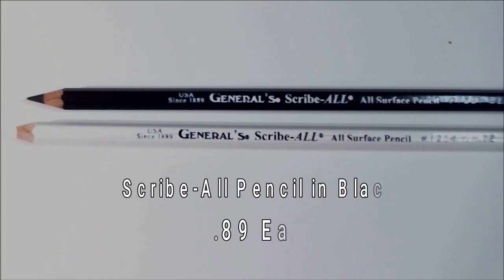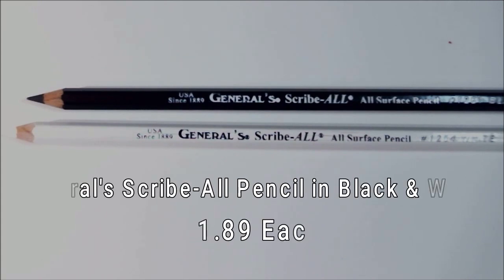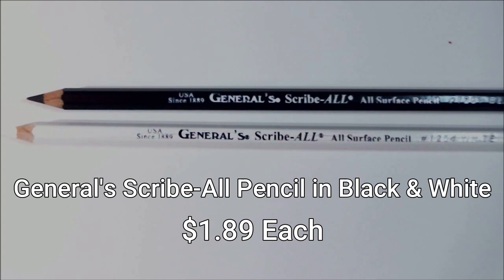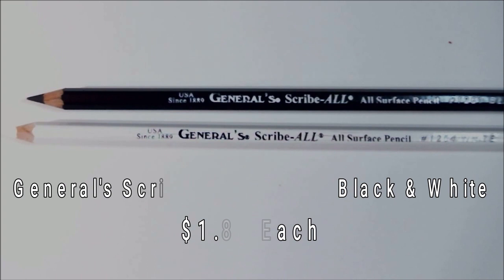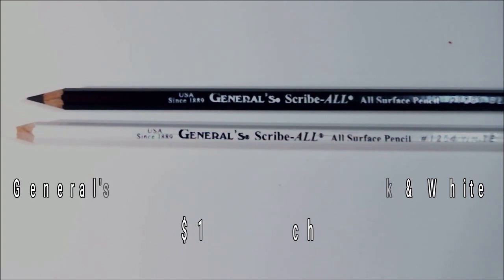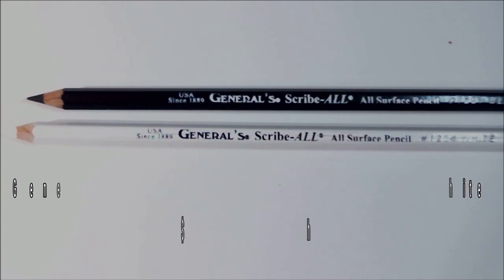Now we have the General Pencil Scribe all white and black, and the retail price for these is $1.89 each. These surface pencils are perfect for going over dried acrylic ink to add more dimension to your art. We included white and black to give you the option of creating gradients over the top of your acrylic ink. So basically you can add more texture and then a little bit more toning going on, which sounds pretty cool. Should be able to get quite a few different kinds of shades with this.